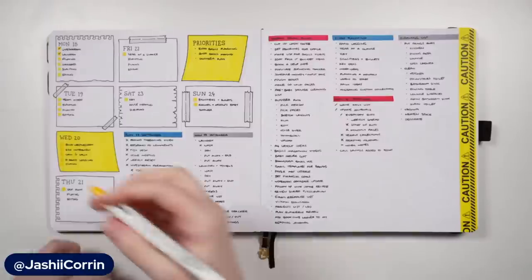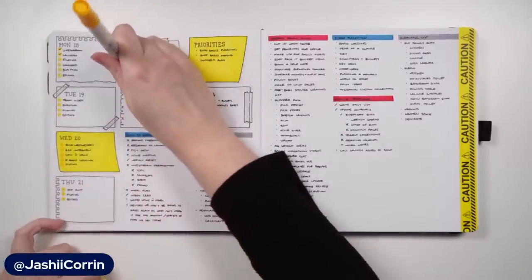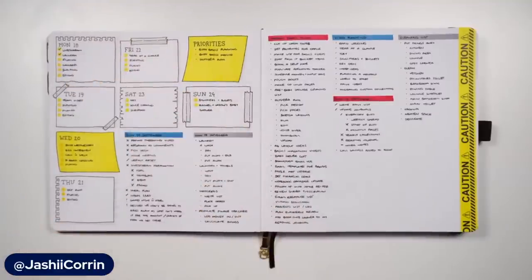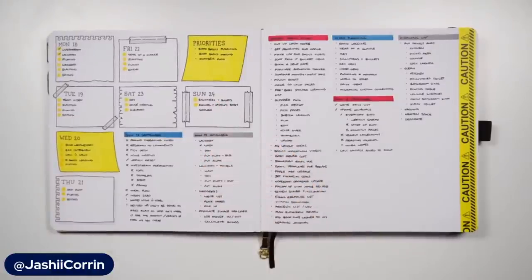Need some dots. And then this will be my day off, because I will have other things to do, like hosting guests and maybe doing some game time or something like that. It'll be good.